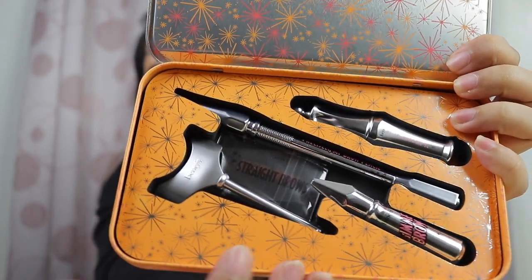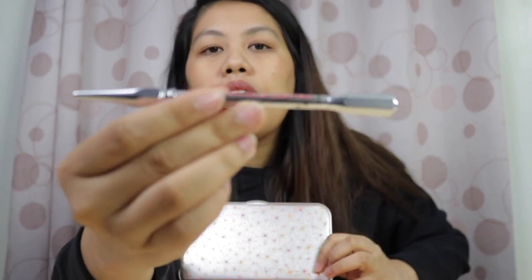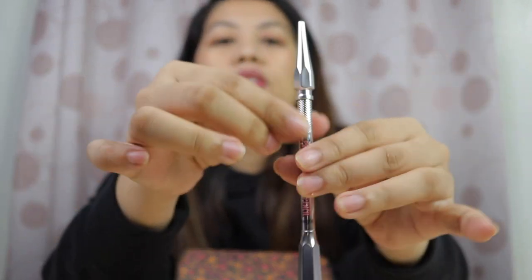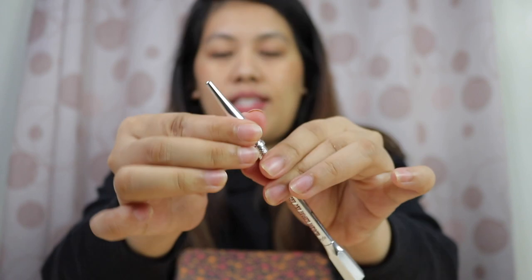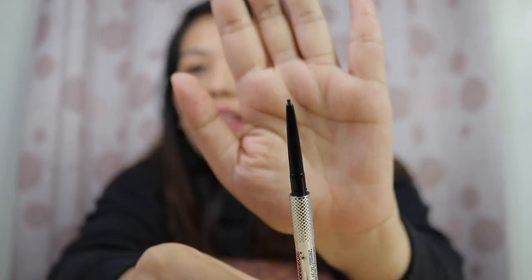Okay. So when you open it, meron siyang apat na products. So this one is the Precisely My Brow pencil. This is a full-sized pencil. So ito siya. Yan. Super dark. Tingnan natin kung gaano karami yung laman niya.